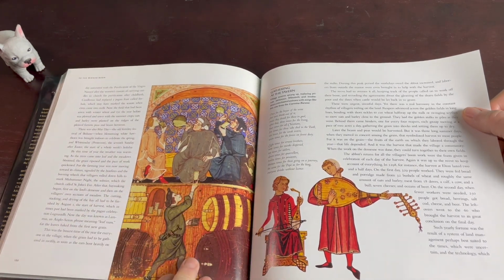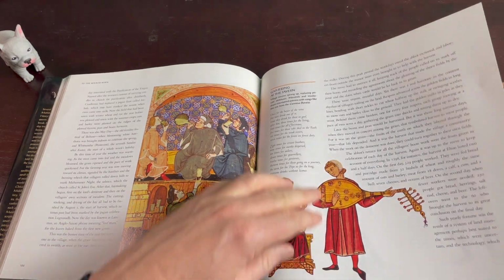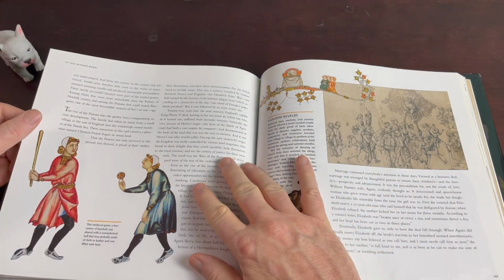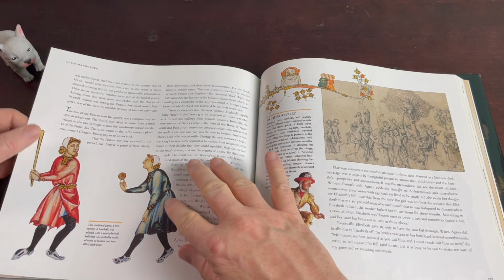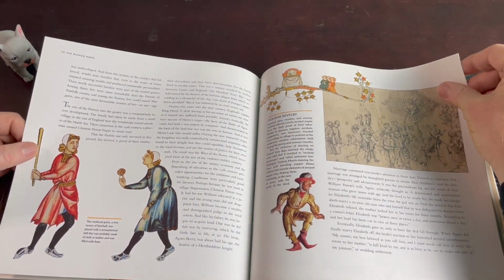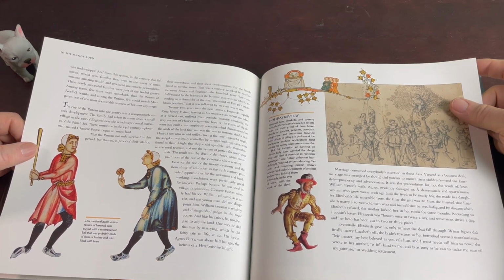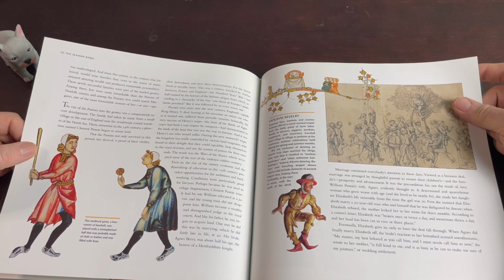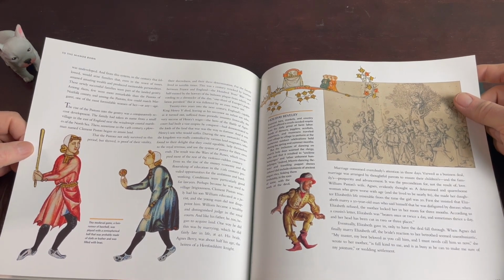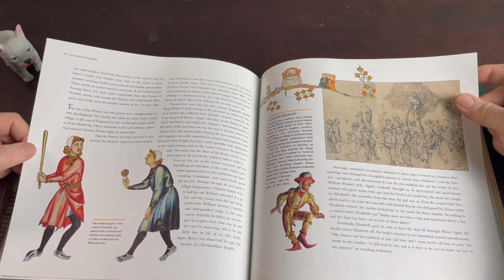Some folks enjoying the tavern. And there's some of those performers. Here's some folks playing a game. This medieval game, a forerunner of baseball, was played with a semi-spherical ball that was probably made of cloth or leather and was filled with bran. Interesting. Don't know about that game.